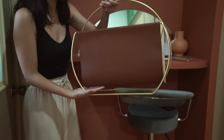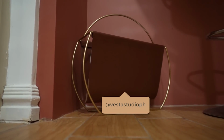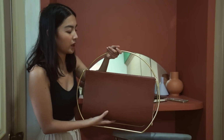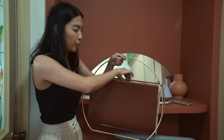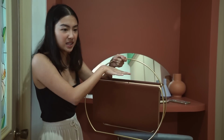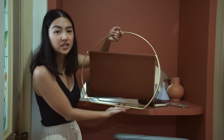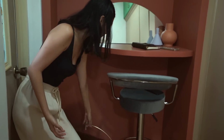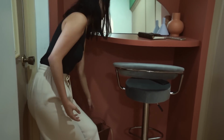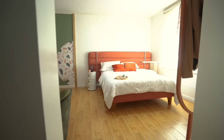Actually, dito sa area na to, parang gusto ko pa maglagay ng konting office organizers. But right now, I got this from Vesta Studio. Sobrang cute niya. I'm not sure if this is true leather or faux leather lang siya. Pero sobrang cute niya. It has a gold frame. And then, pwede ka maglagay ng files dito, magazines, ganyan. So, I love this very, very much. And it's super affordable. So, yan. Nilagay ko lang siya dito sa baba. Para pag may mga kailangan ako, dyan ko siya ilalagay. So, yeah. That is it for our room tour.